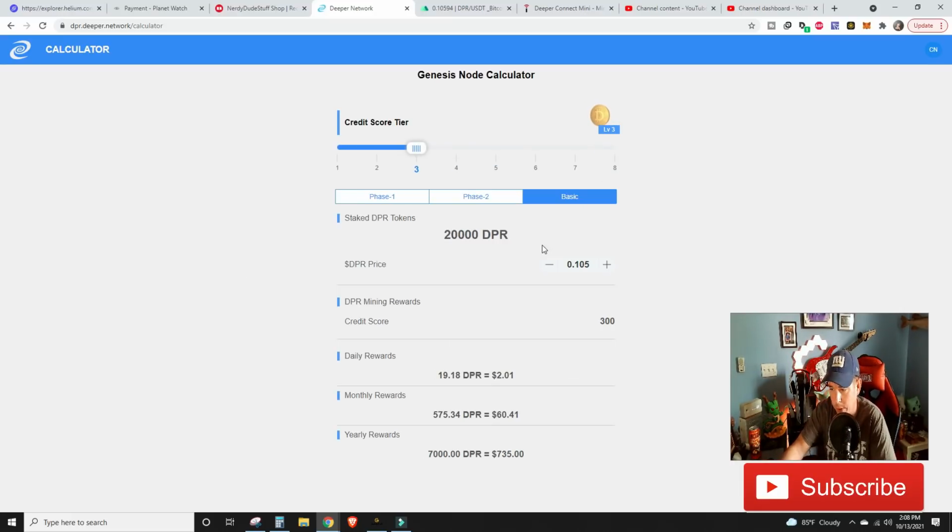So let's take a look at my numbers real quick, and what the break-even point is for me to get back my returns on my miner. Since I have that credit score of 300, because I staked 20,000 Deeper, I'm pulling in right now $2 a day, so 19.18, and you'll see that on my screen, 575 Deeper a month, and 7,000 a year.